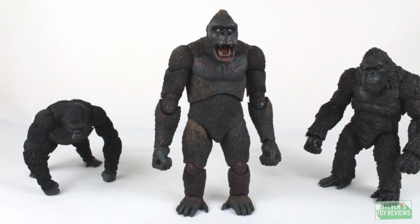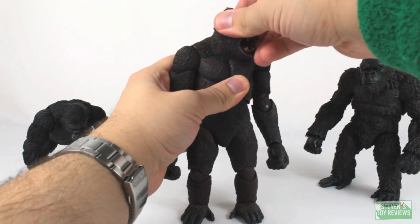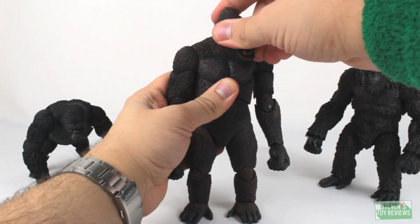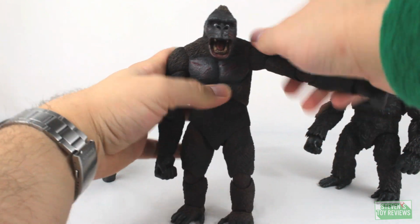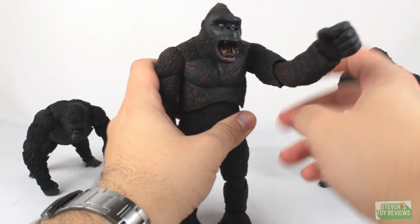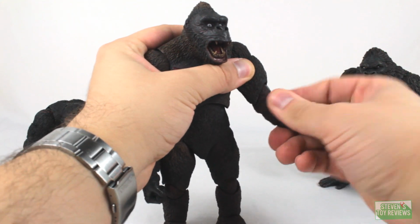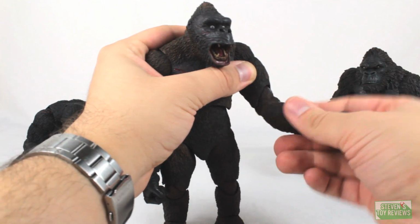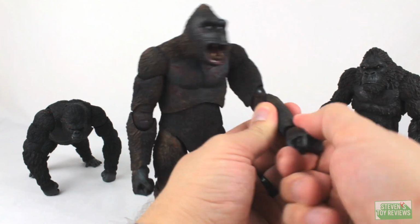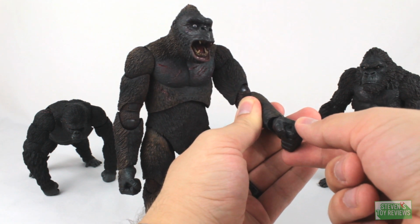Next, Neca's attempt. What do we have? Ball joint. Realistically speaking, all of the Kongs here have the same range of movement for the neck, so it is what it is. Swivel hinge at the shoulders. He can T-pose like that. Swivel for the bicep. Double hinge elbows with a fantastic range, which also, in and of themselves, similar to the SH MonsterArts, feature a swivel plugging into the bicep and into the forearm. For the wrists, this is going to be the only one that has a swivel hinge wrist. So not a true blue ball joint, but realistically speaking, he can't do that.